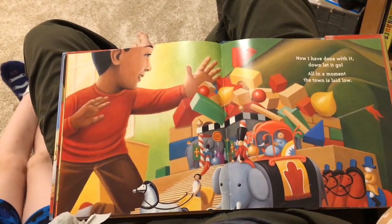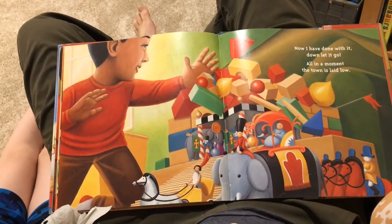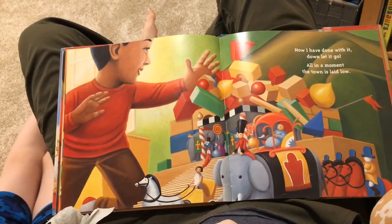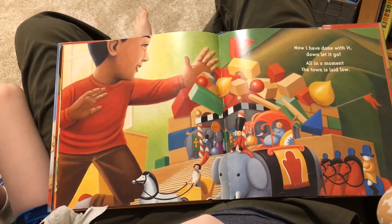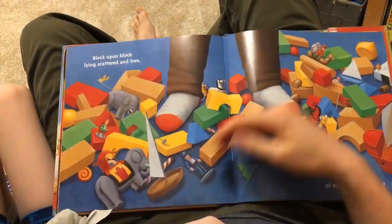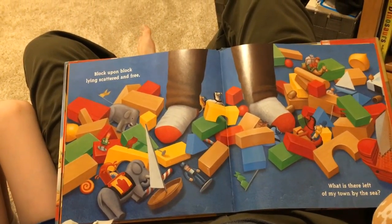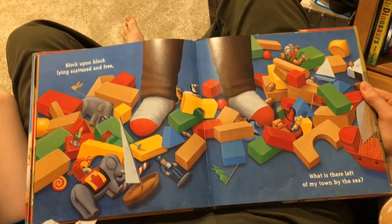Now I have done with it. Down let it go. All in a moment, the town is laid low. You guys like to knock down your block creations, don't you? Just like that. Block upon block, lying scattered and free. What is there left of my town by the sea?